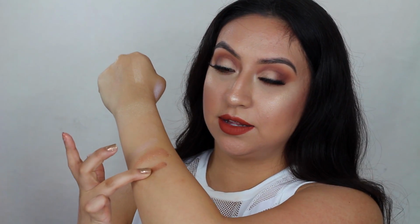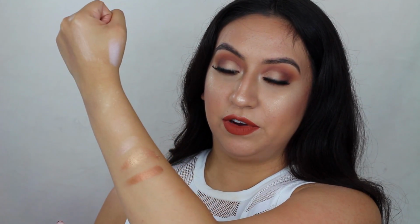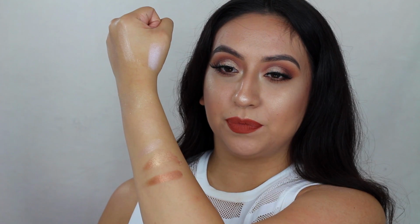I love to use this one for eyeshadow. Darker bronzer one, this is it. For the darker highlight, I love to use that all over my eyelid, or sometimes just to bronze around my face. But you guys can see all the comparison right there. Woo! I am full of highlight.